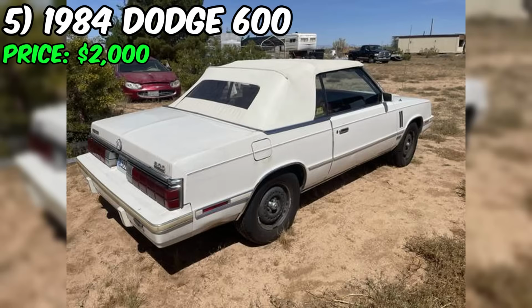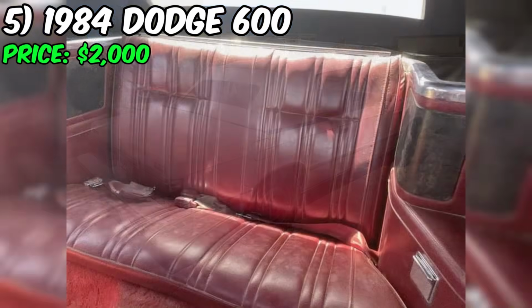5. Hey there, car enthusiasts! Have I got a unique find for you today? We're taking a look at a 1984 Dodge 600 convertible that's up for sale on Craigslist for just $2,000. This classic beauty is a real rarity, and it's got some pretty cool features that set it apart from the rest. First off, let's talk about that engine.